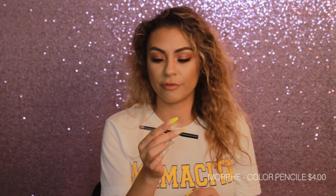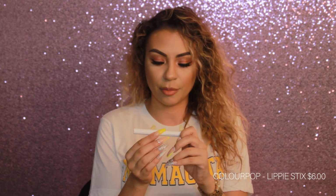Next, I kind of want to do a clear lip. So I'm going to be using my Morphe Makeup Talk liner to line my lips. Okay guys, so for my lip color, I'm going to be using this ColourPop Lippy Stick. This actually runs for $6, which is a great price. It's really convenient to just carry in your purse. This is the color Brink in Matte. And we're just going to add a little bit of color before we add the gloss.